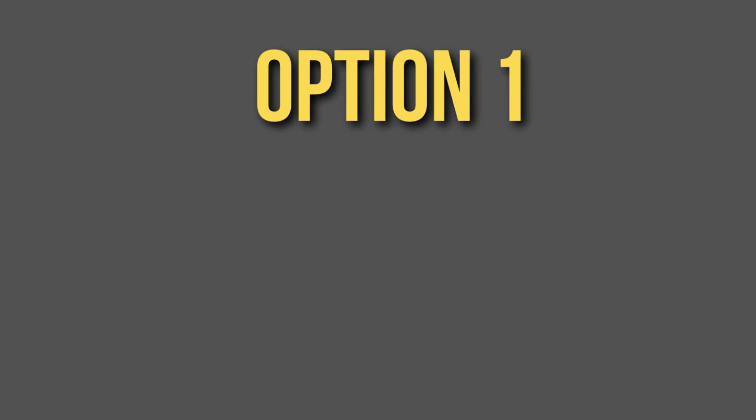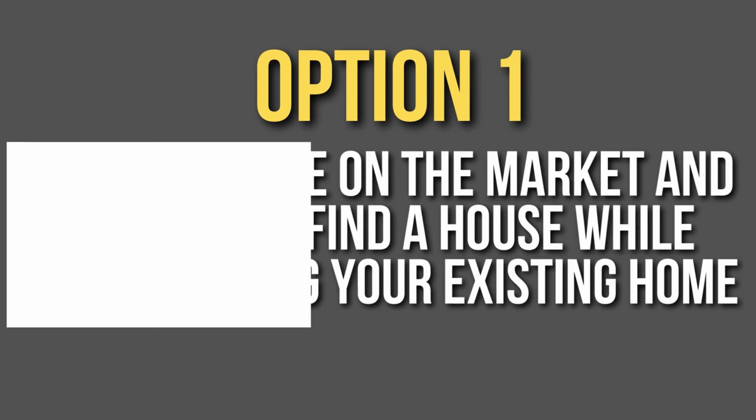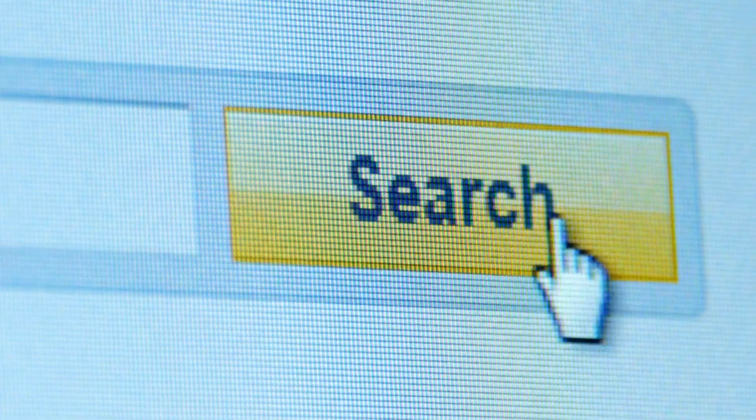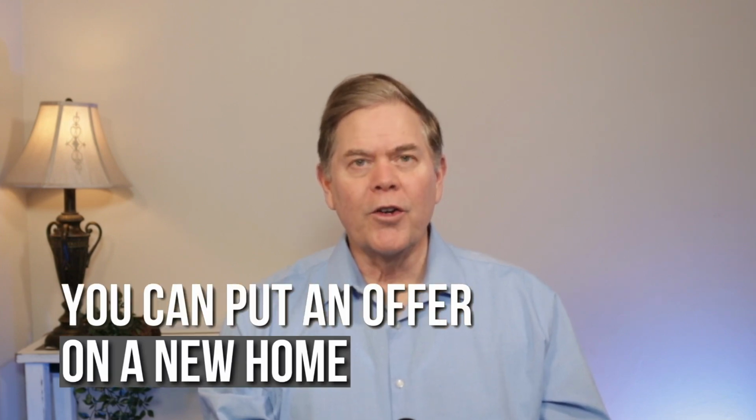Okay, here are the options you have. Option 1, put your home on the market and then try to find a house while you're selling your existing home. The trick to this option is to put your home on the market and immediately start looking for a new home. Of course, unless you have the cash to do so, you really can't buy a new home until you sell your existing home. But you can get a good idea of what you like and where you want to live, so that as soon as you go under contract with your existing home, you can put an offer on a new home.